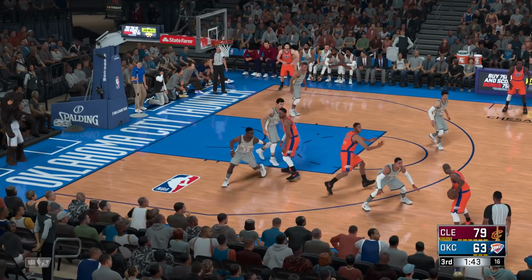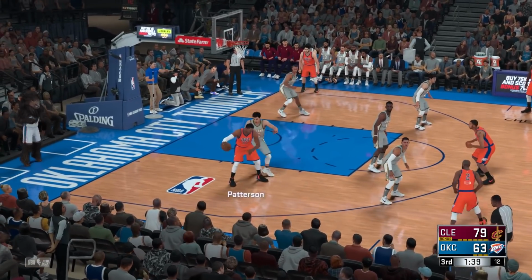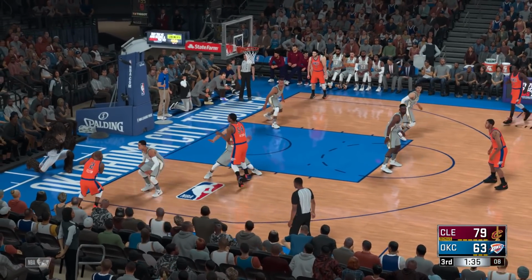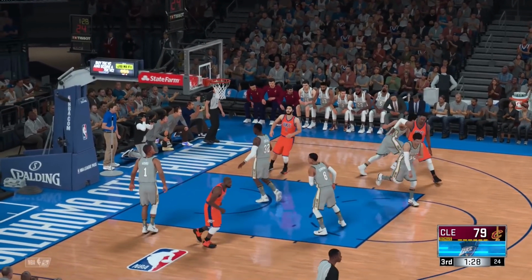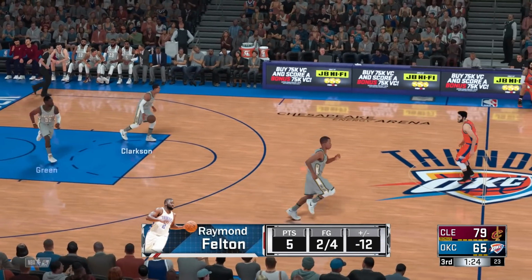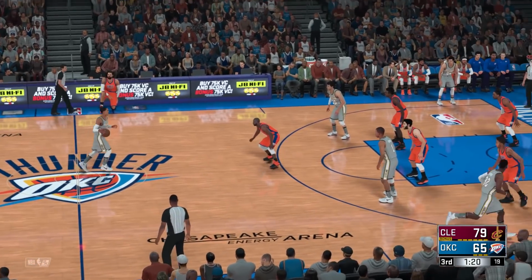Now here's Felton. Back to Patterson. In the corner, it's Felton. 5 on the clock. Fires from 14. Chalk up 2 there. Felton's got 5 now. And so here's Cleveland. The Cavaliers on offense. They're on a 14-6 run.